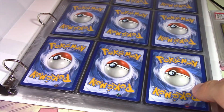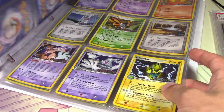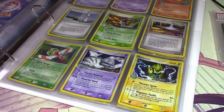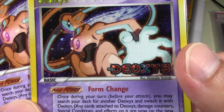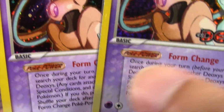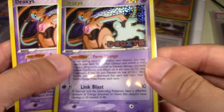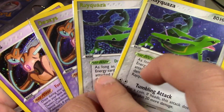Hold on one second. Let me just go in the binder really quick. This might be a slightly better example to compare it to. So here is Deoxys Hollow. Here's the reverse. If we look at the text, it is basically the same to me. There's no real thing to distinguish from there. Where the hollow pattern, reverse pattern, it looks the same. So my thing is, again, why is the spacing so big here?